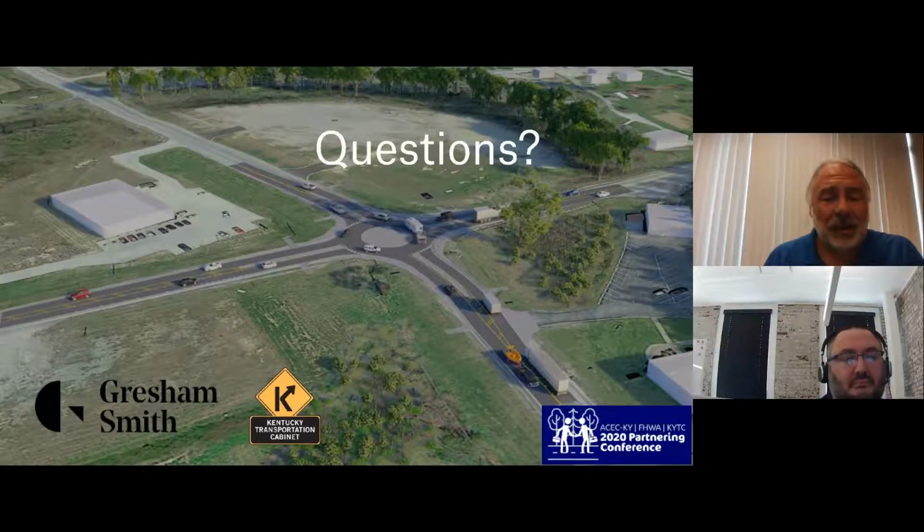But anyway, early on when we talked about a mini roundabout there, I thought it sounded like a great idea. With Grisham Smith's help and expertise, along with HSIP, we were really excited to do this project, and I'm really looking forward to seeing it built and seeing how it works. I think everybody's going to be very, very pleased with how this opens the area up and reduces the severity of the accidents.